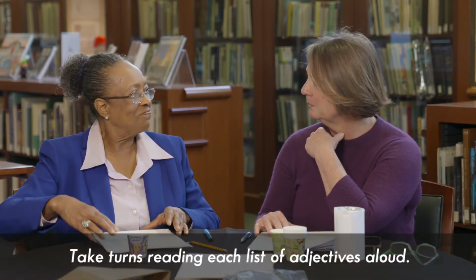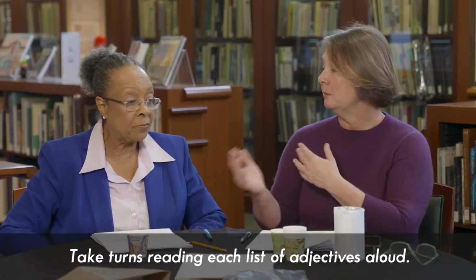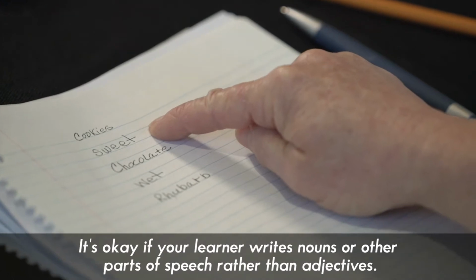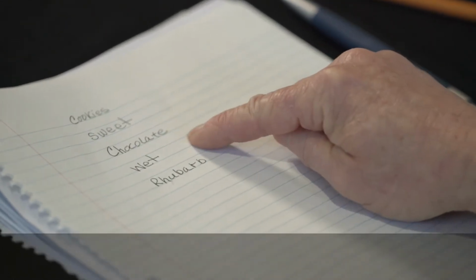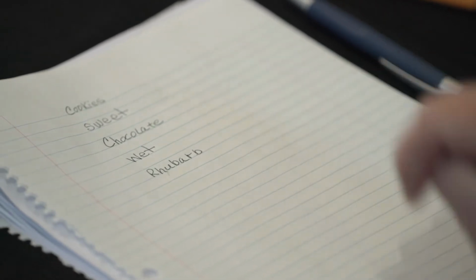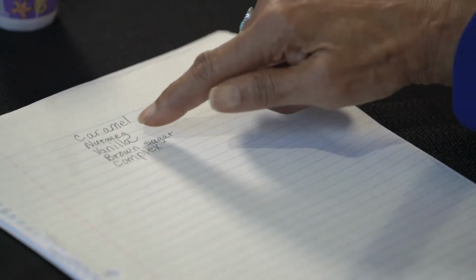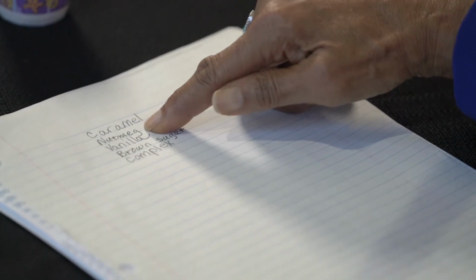Now we're going to read out what we wrote. Okay. And so it's a combination, obviously, of my ideas and your ideas. So the adjectives to describe the mystery drink: cookies, sweet, chocolate, wet. That's all that came to mind. Rhubarb. Interesting. Rhubarb. Wow. I know. What do you have? Okay, and we got caramel, nutmeg, vanilla, brown sugar, and complex. It just comes to mind because it's not one taste. Right. And at the beginning it tastes one way and then it changes.